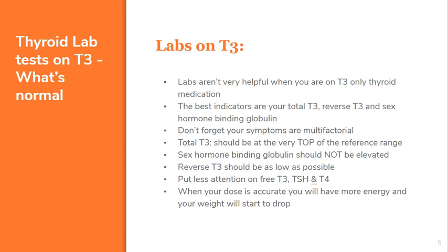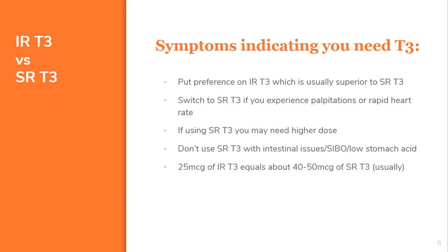Now, that's not going to be most of you. Most of you, when you do it, you're going to feel probably 60 to 70% better within 3 months, and it's going to be life-changing for you. But for other people, especially if you have chronic Lyme disease or severe adrenal issues, things like that, it's going to take a little bit longer. But the majority of you will fit into this mold, and it will work out quite well.